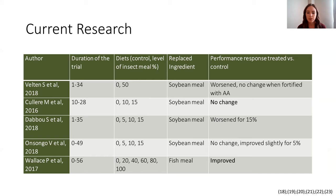Some research has seen positive performance with as high as 100% inclusion, such as the study done here by Wallace et al., whereas other research has seen poor performance with as low as 10 to 15% inclusion, such as the Debu et al. paper. Therefore, it's important that we now study in depth where the growth depression is occurring and then further examine what's going on metabolically and physiologically at this point to try to find solutions to the impaired performance seen in so many performance trials.